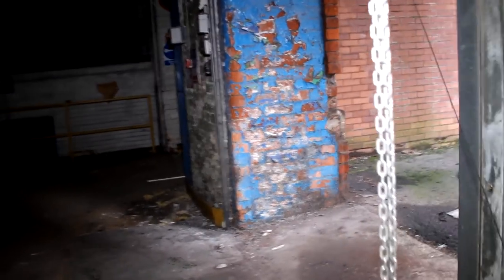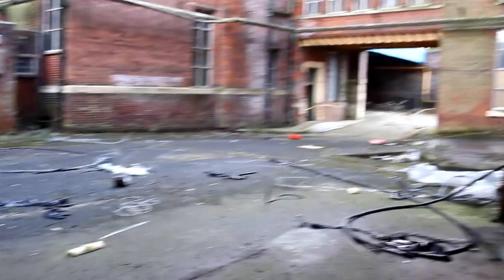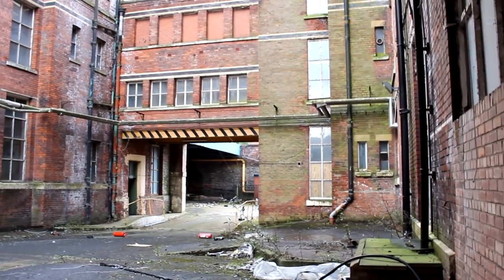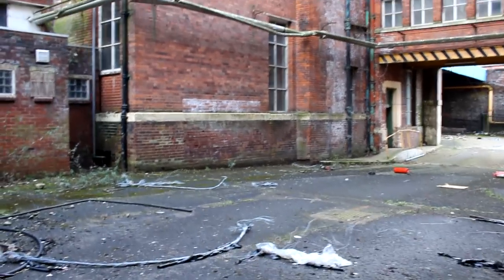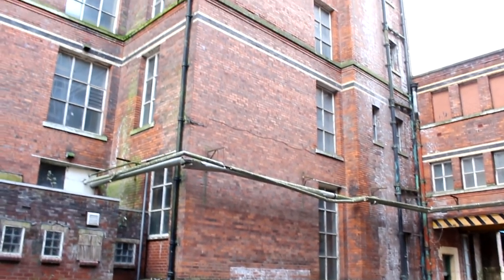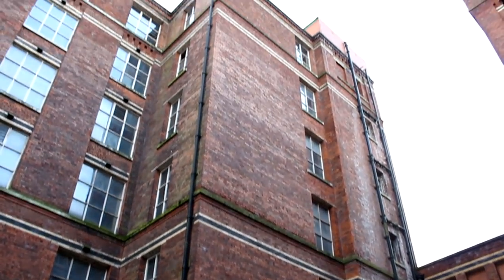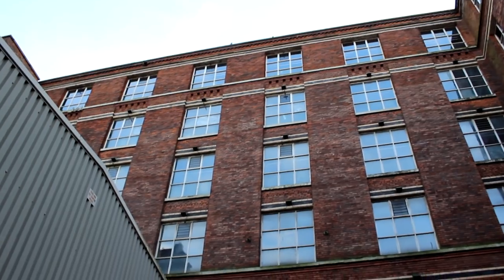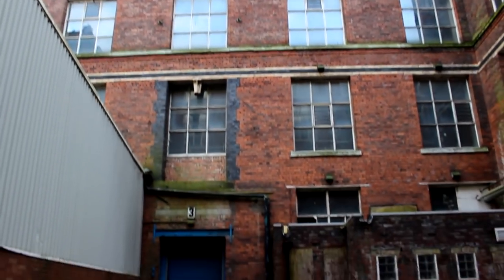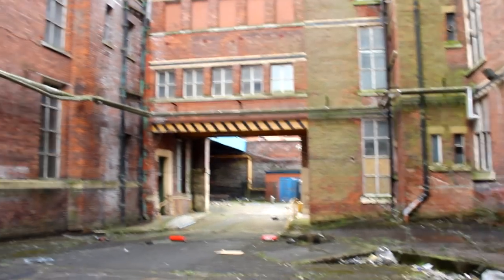I think there's like a bit of a courtyard here. Oh, wow. Look at that, man. How cool is that, guys? Proper old school. You can imagine horses and carts out here back in the day. Look at the size of it. I mean, you can't even get an inkling of the scale of this place unless you actually stood underneath it, man. But believe me when I say it is humongous.